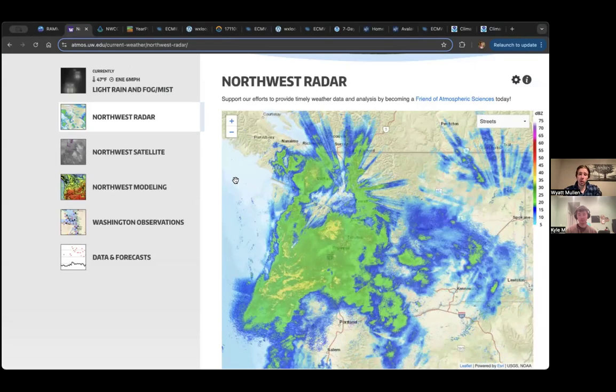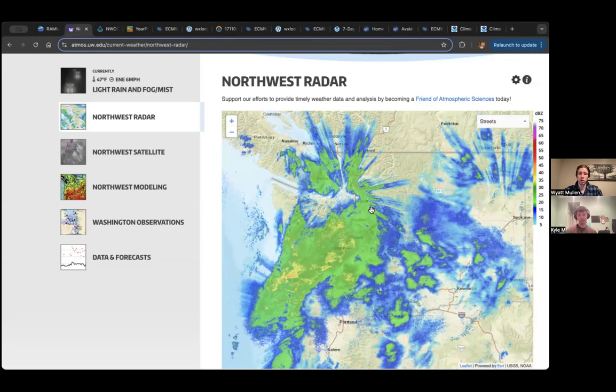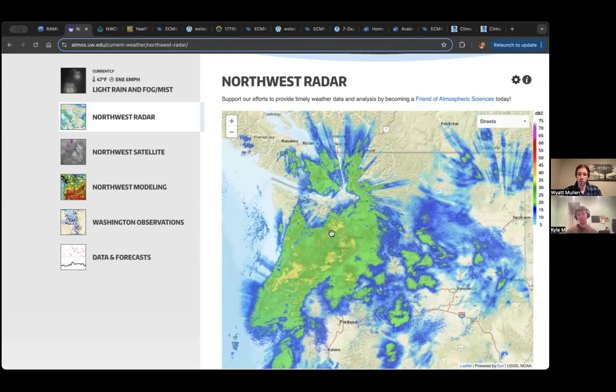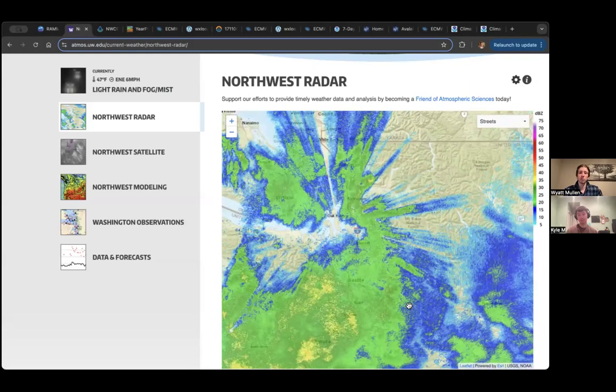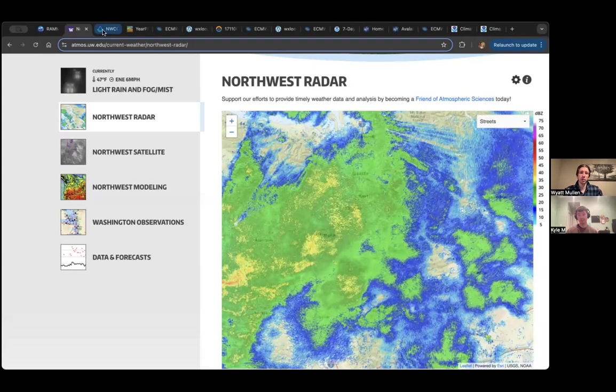So this is the current radar that we have, just looking over kind of the Pacific Northwest, and you can see that we have a lot of rain moving in right now. This is kind of the first pulse before the real atmospheric river arrives on Saturday. And you can see that we have kind of our rain shadow going on right here in the central Puget Sound, and then kind of precipitation moving throughout the entire Cascades and Olympics.